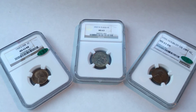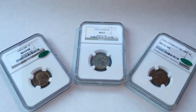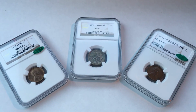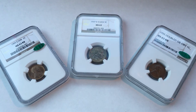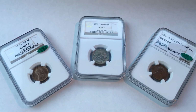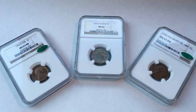But like I said, my thoughts are mainly based on the significance of the coin, the controversy around it, and then the public knowledge of the coins. Because if you ask random people walking around to name a famous U.S. coin, a good chance they're probably going to name one of these coins.